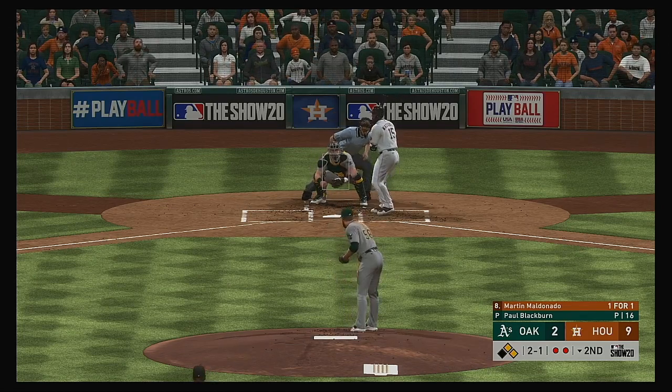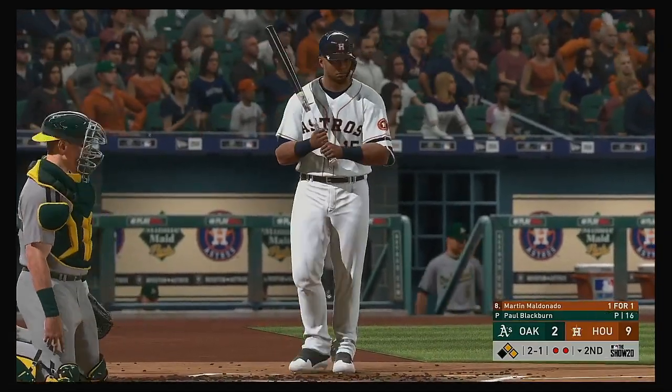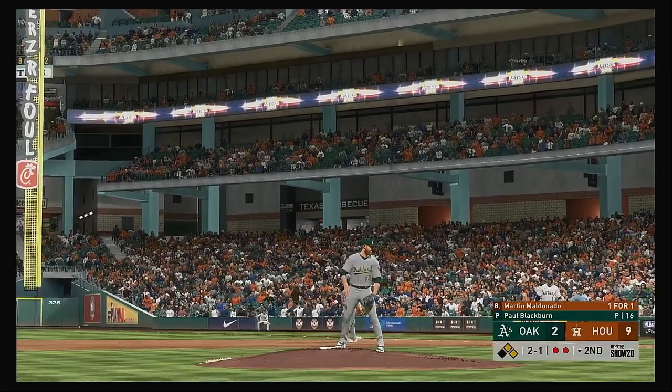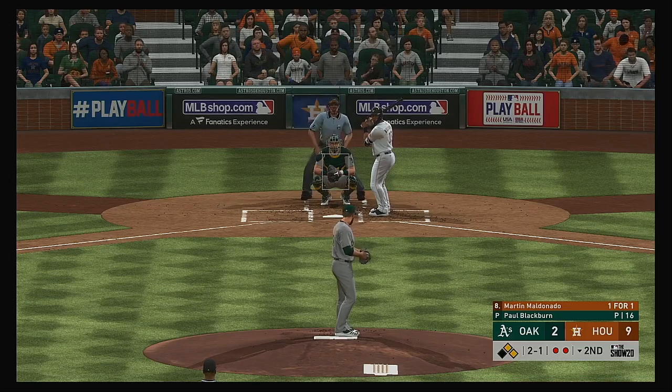Stepping in now, Martin Maldonado. And here's one that misses to the Houston catcher. It's 2-1 now. Great chance right here as a hitter to be really aggressive. With two guys already on, pretty good shot he's going to get a challenge pitch right here.